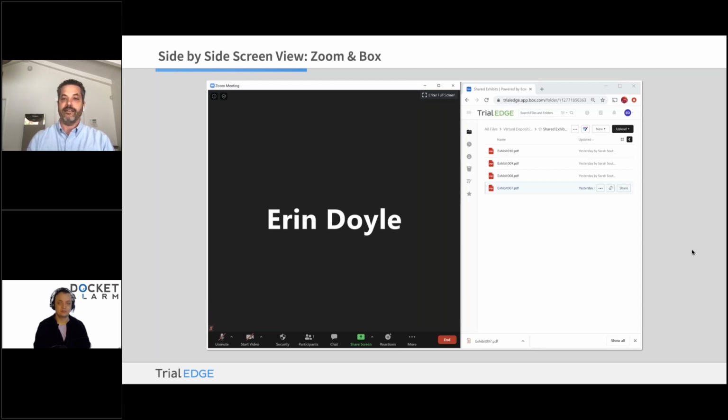And like Michael said, it's totally doable. This, just to give you an idea, is how you could, either in separate windows or on the same computer, have the documents and your Zoom conference side by side.